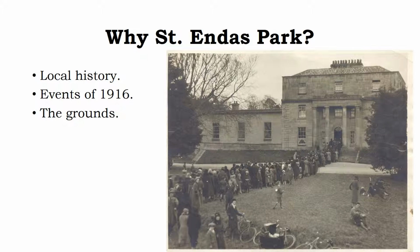I chose St Enda's Park for a number of reasons. It is a local amenity in my community that is doused in Irish history and intrinsically linked to the events of 1916, of which we are now celebrating the 100th anniversary. This park is a great way to get students interacting with history and interested in both local and national events.